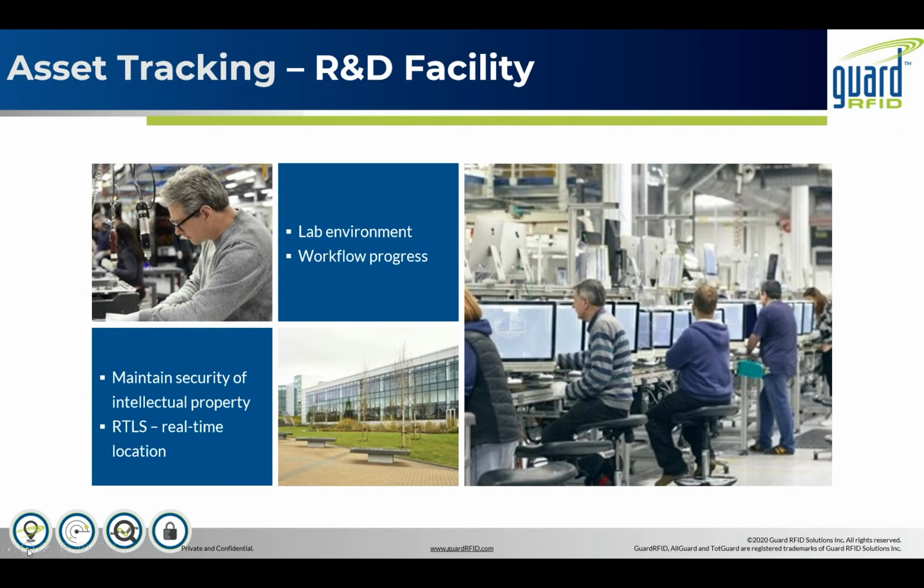And also they're tracking their workflow progress. So as a device moves from one workstation to another, they can track that and see the progress of the development that they're working on. So this is an excellent example of RTLS. And again, as I was mentioning, the size of the tag has to fit onto potentially small devices or small pieces of technology. So again, as you decide what system is right for you, you also need to look at the range and accuracy of the tags and the size of the tags.